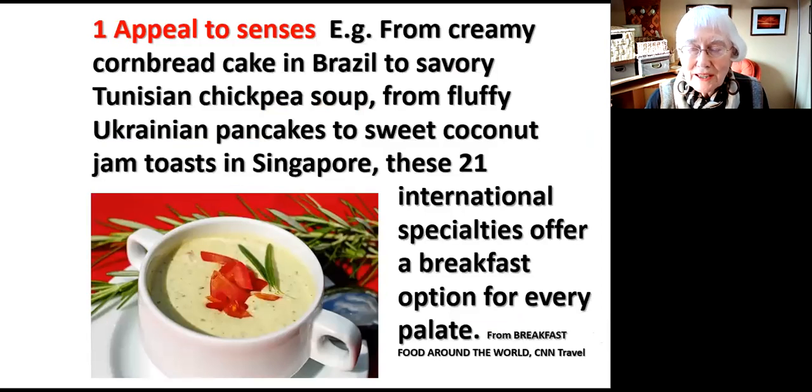First way that you can catch reader attention with your first sentence is with appeal to senses. Here's an example. From creamy cornbread cake in Brazil to savory Tunisian chickpea soup, from fluffy Ukrainian pancakes to sweet coconut jam toasts in Singapore. These 21 international specialties offer a breakfast option for every palate. And you'll notice they used the sense of taste there and of touch also, because their textures are mentioned, and also of sight, because we can picture some of those, and there's also an illustration of one.